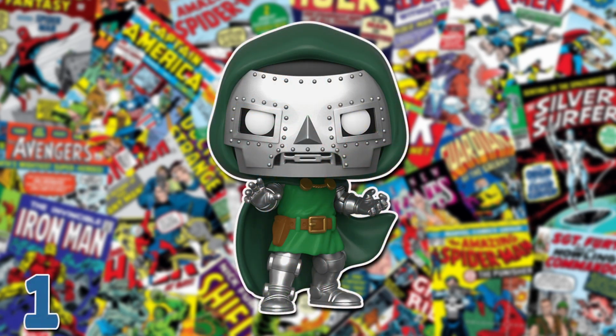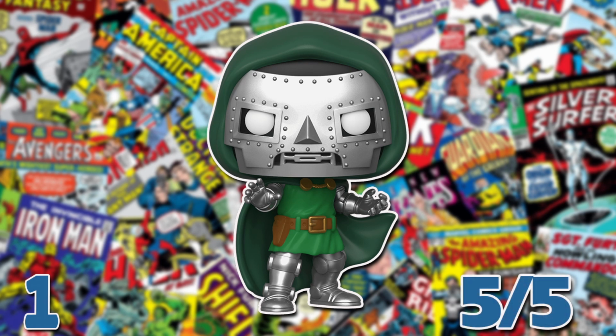So at number 1, we have Dr. Doom. Now this one is amazing. I'm going to get it out of the way right here. This one is going to get a 5 out of 5, of course. This one's amazing. I love Dr. Doom, and I'm so happy to see him translated into Funko Pop form here. I think he looks amazing.